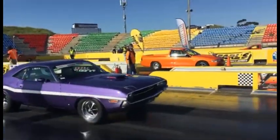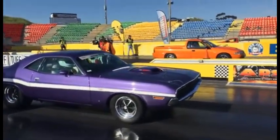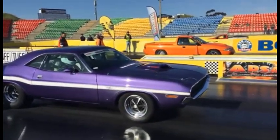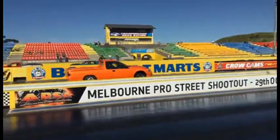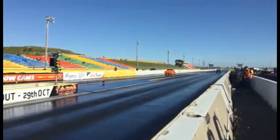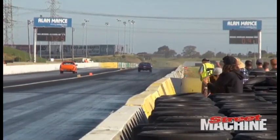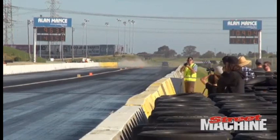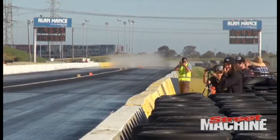John Mitchell's Dodge Challenger, 500 cubes, and Josh Roberts in the other lane, Pro Charge Holden. Challenger does a 10.90. 9.63 for Josh, which is right up there with his best.